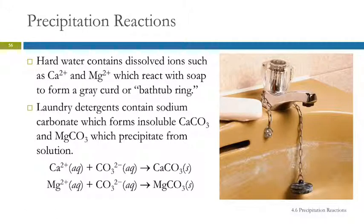Precipitation reactions. So hard water versus soft water. It has nothing to do with how the water feels. Hard water contains dissolved minerals. The tap water in this area is hard water. If you live in the country and you have a well, you have really, really hard water.